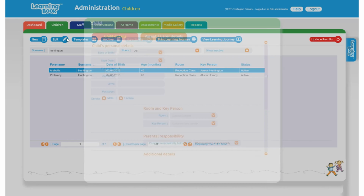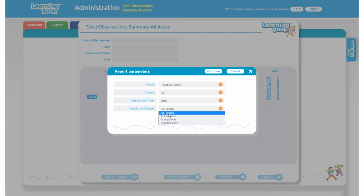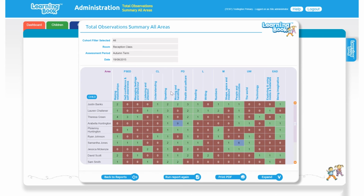The third part of LearningBook is the administration portal. This is where you carry out all your administration tasks, including setting up and editing child details. You can view the online learning journal, see parents' comments, as well as running the tracking and reporting.